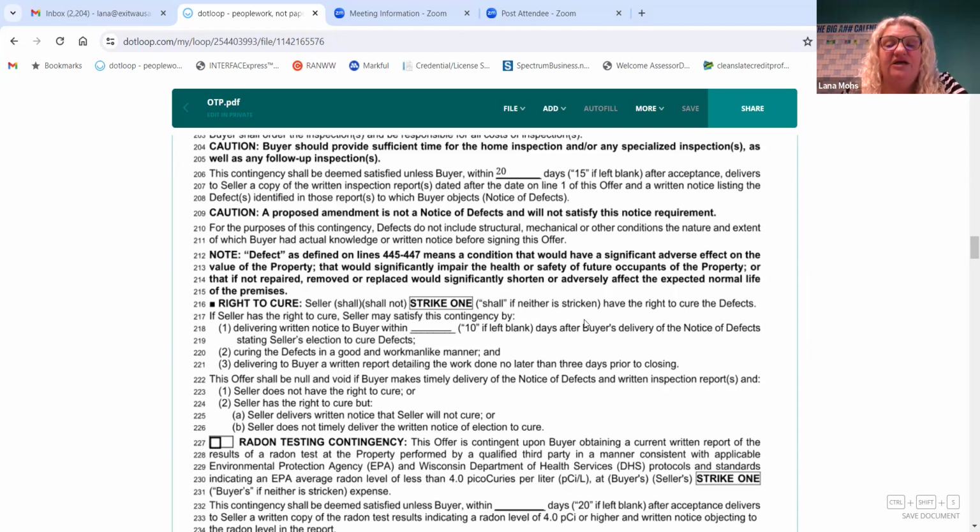Now, here is where we give the right to shall or shall not cure. Let's say you're working with Harriet Hypochondriac, okay? And you know if there shows up any mold, asbestos, radon, I don't know, dust, she's going to want to cancel the contract. And she's just going to fight you for it or whatever.